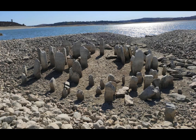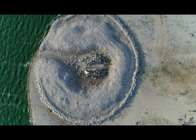And we could take Spain's 7,000-year-old dolmen de Guadalperal, a megalithic monument made up of 144 standing stones, some up to 6 feet tall. They were arranged in a circular open space.